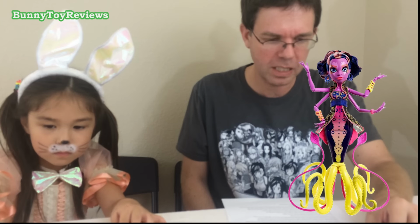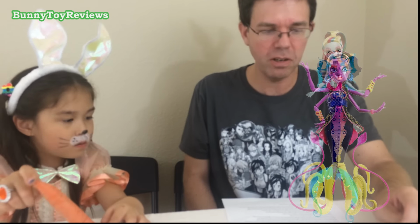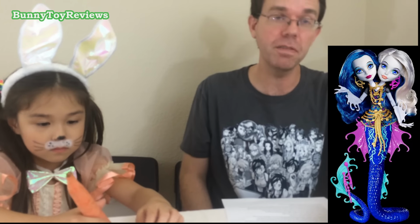Looking at my notes here, I just got all this stuff together. And then we have the Kala Mer'ri doll. Or did I say that a while ago? Oops. And the Lagoona Blue, she has a cool blue tail. And then the two-headed doll that Bunny really likes is Perry and Pearl. Perry and Pearl have the two heads. I'll be posting the pictures right here.